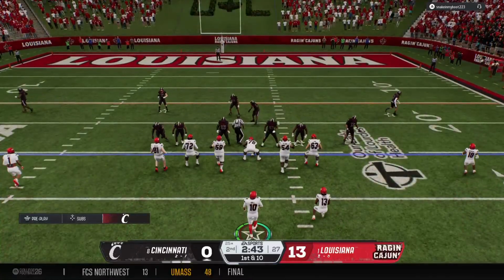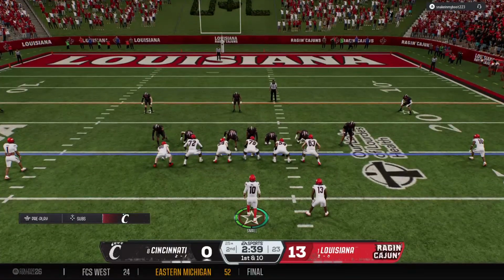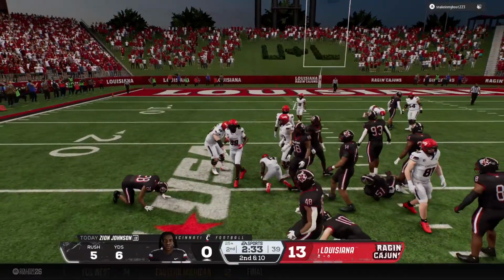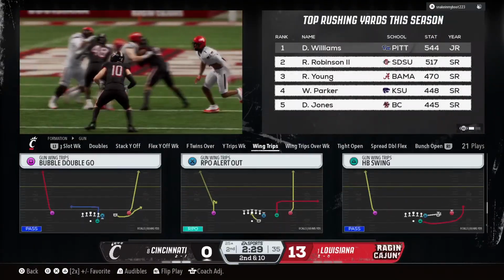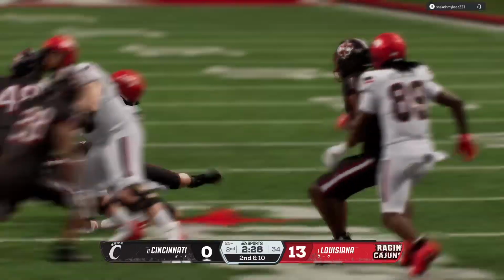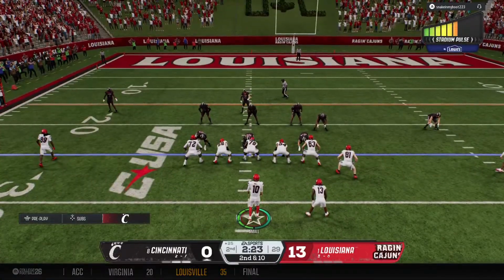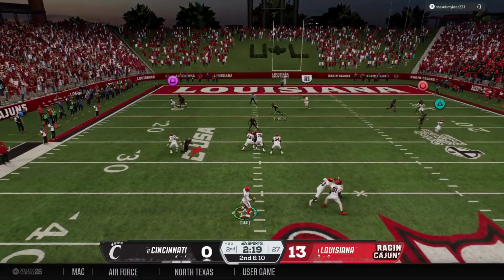Looks like the Bearcats offense is on the move now. Out of the shotgun, he hands it off. And he will be stuffed for no gain. Man, this defense continues to just be physical at the line of scrimmage. Offense can't do anything on the ground, and by doing that, this defense is allowing their defensive front to get pressure on the quarterback. Every time they drop back to throw, they become a one-dimensional offense.